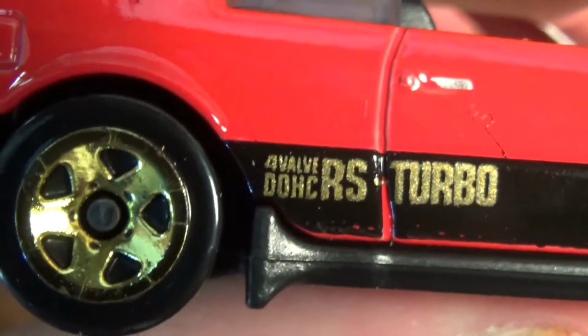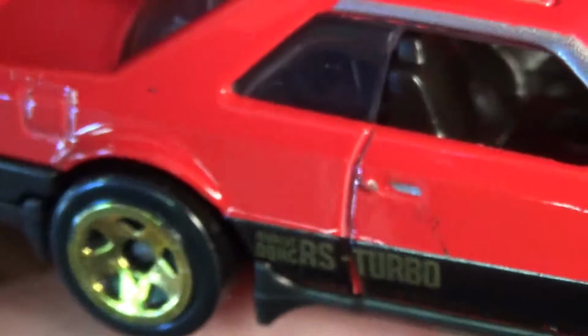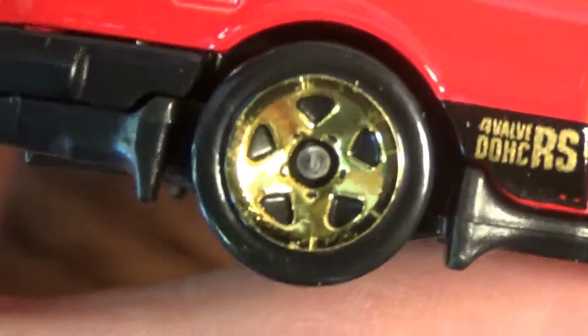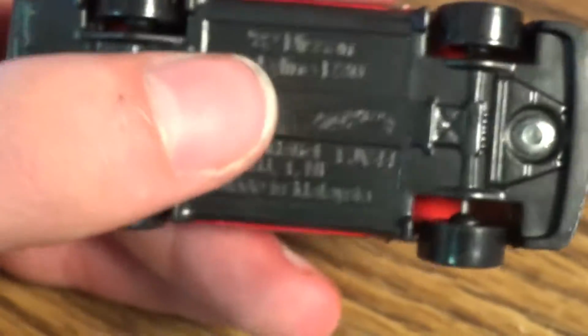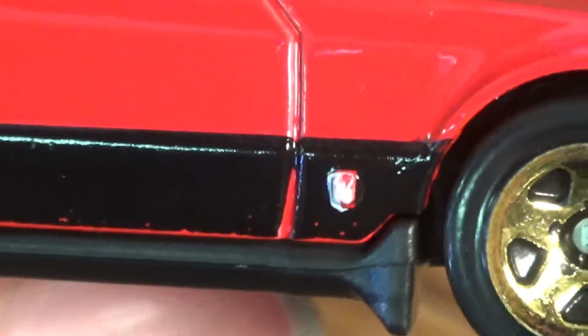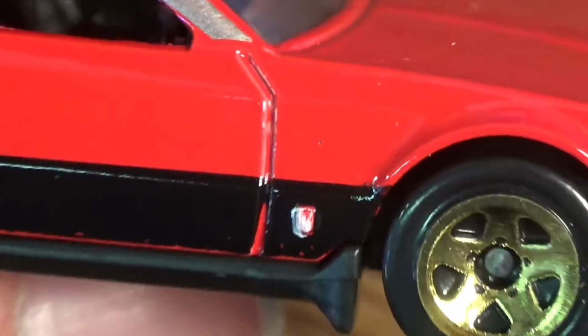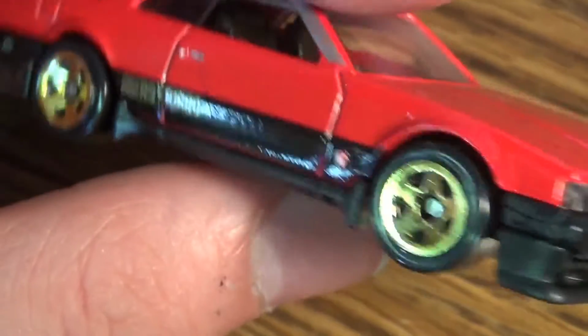This one has a 4-valve dual overhead cam, or DOHC, RS turbo. The door handle's kind of accented in silver. Golden chrome plated 5-spoke wheels. Black plastic base. Made in Malaysia, metal. Skyline R30. There's something right there, I can't tell what it is. Come on, focus, darn camera. Can't tell what that says, but black accenting around there, by the way. Might be the Datsun logo. I don't know.